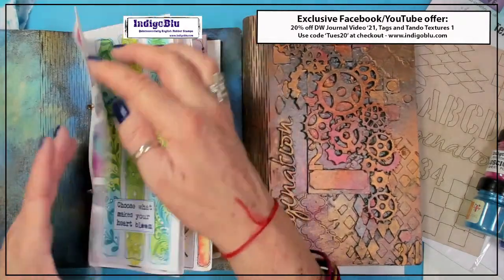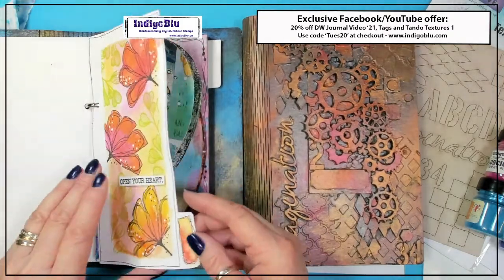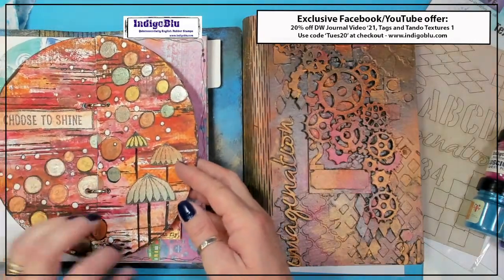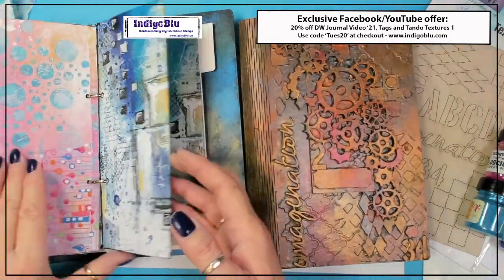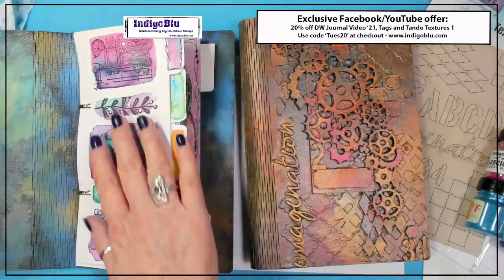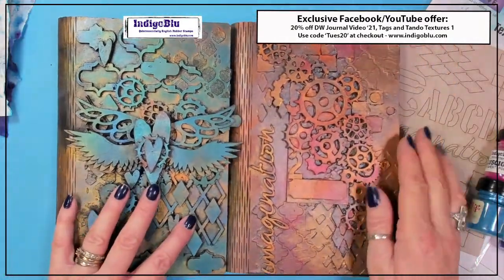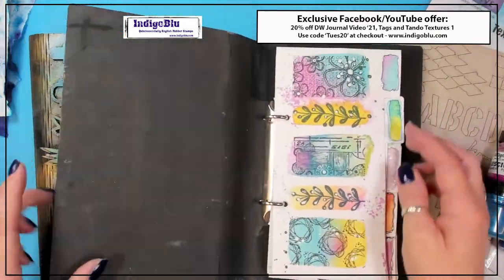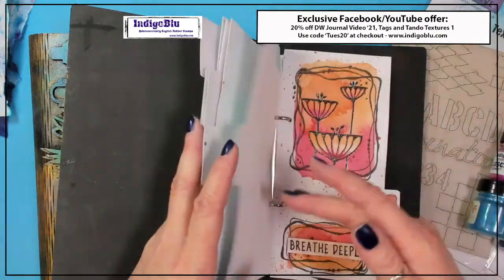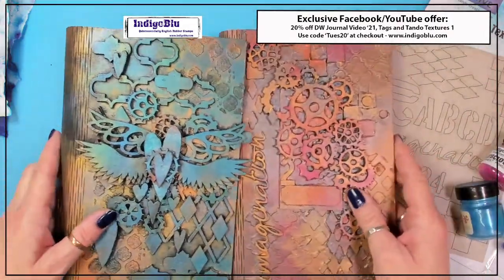And if I just quickly flick through some of the lovely techniques that we did, loads of different watercolor techniques, layering techniques, using Luscious, using patterned papers, using all kinds of fantastic stuff. So it's a really lovely course, and it's been really, really popular, and we've enjoyed doing it immensely. It's just been fantastic, and I've loved every minute of it. So that's our journal for 2021.